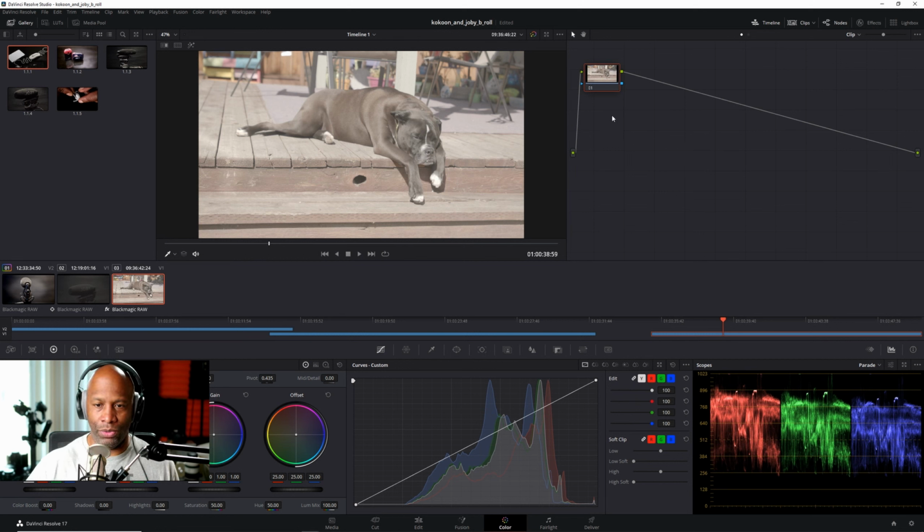Now, when it comes to using this node structure inside of DaVinci Resolve, it makes perfect sense, because this, again, goes with the input and the output structure over here. So everything that you feed into this particular node, and you create a new node, like here, I just hit Alt S, that creates a serial node. So whatever I put in here is going to feed into this node.